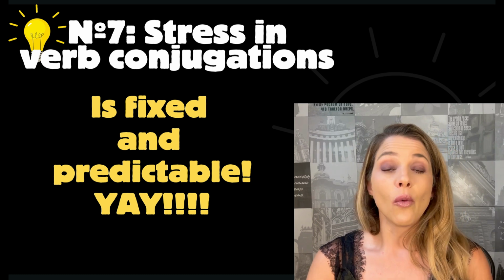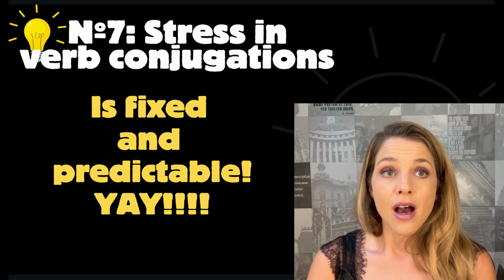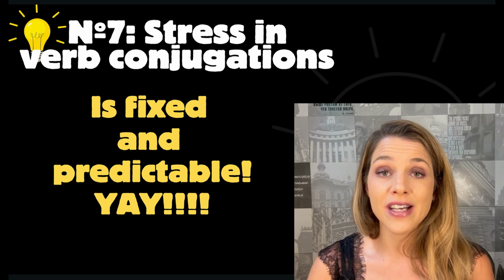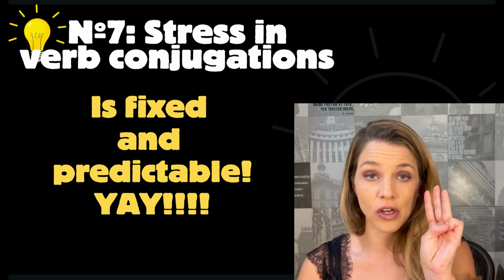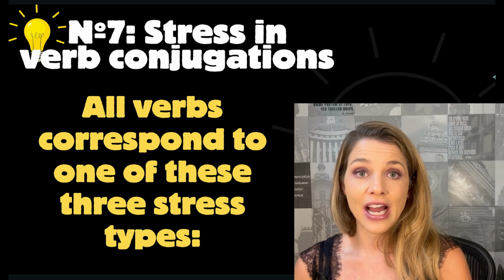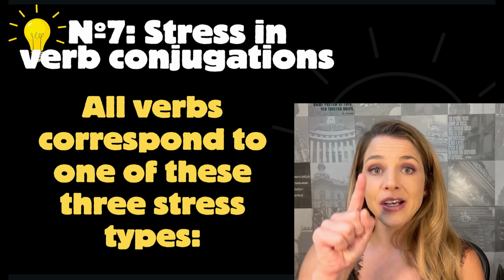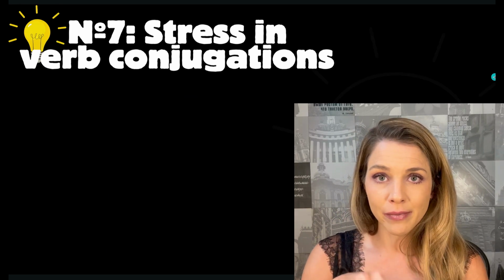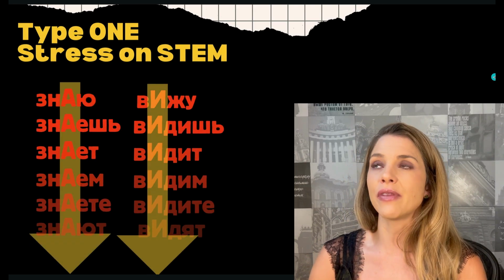That's super easy. Well, in Russian, it's very rare that you can predict the stress of anything. But there actually is a way to predict the word stress in conjugations. There's only 3 types of conjugation word stress. I'm going to make a nice little chart for them here. It's either on the final syllable the whole way through, or on the stem, meaning the main part of the verb, the whole way through.